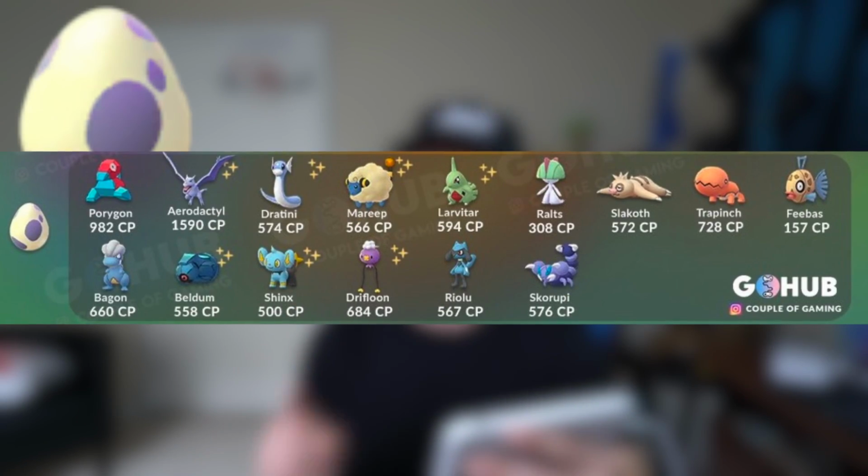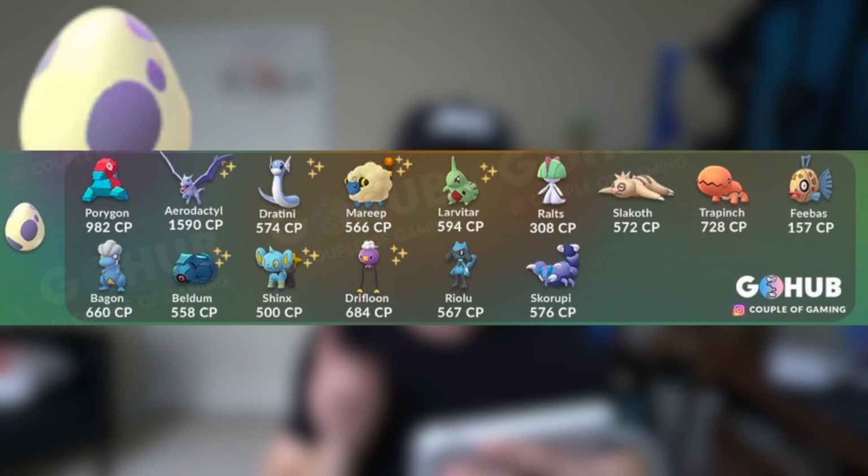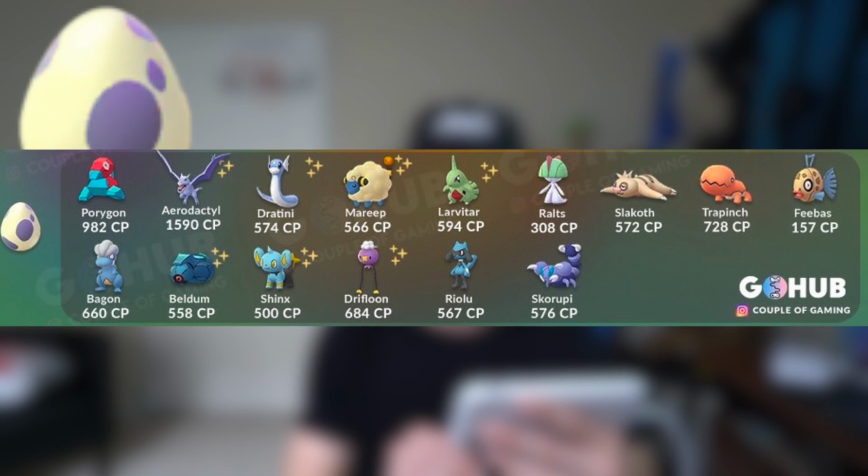And then finally, the 10 kilometer eggs. Out of those 10Ks, you can get the Porygon, Aerodactyl, which could be shiny, Dratini, which could be shiny, Mareep, which could be shiny, Larvitar, which could be shiny.